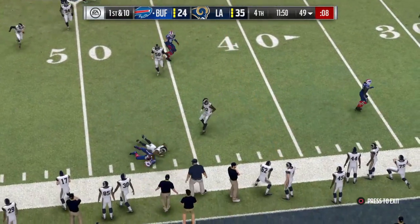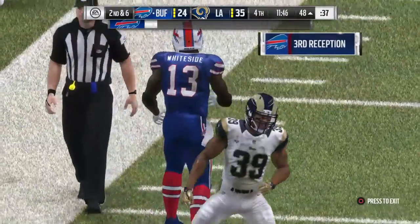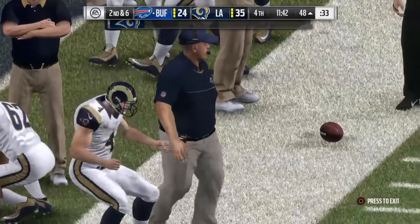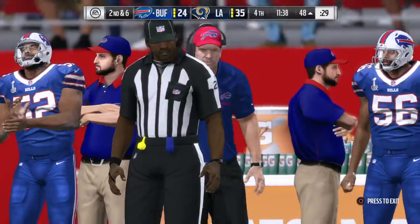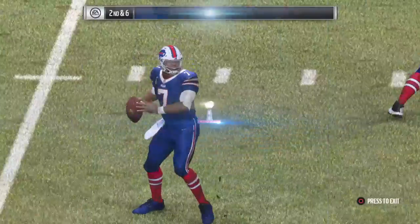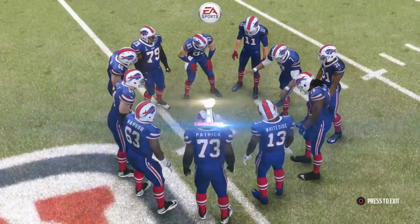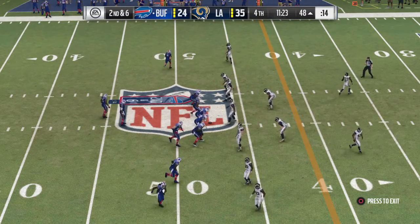Jones, and he's got his man on the out route. That throw good for four. It's second down. Completed pass play. Now let's see if they go back to the air or to the ground.